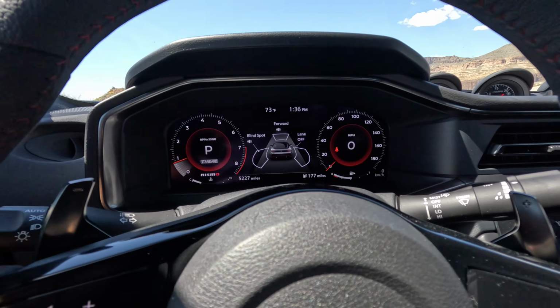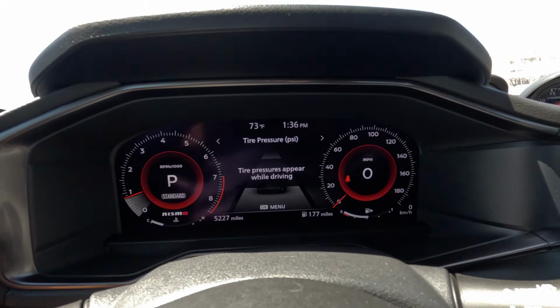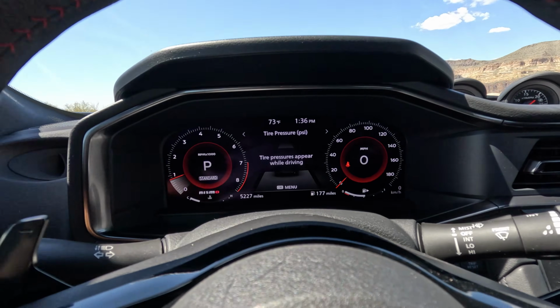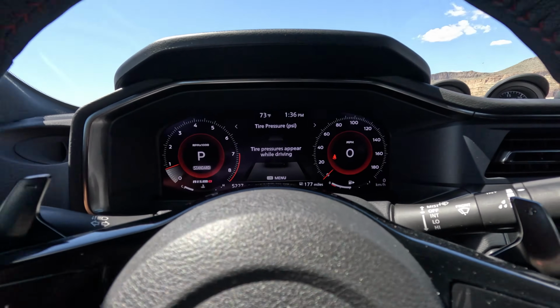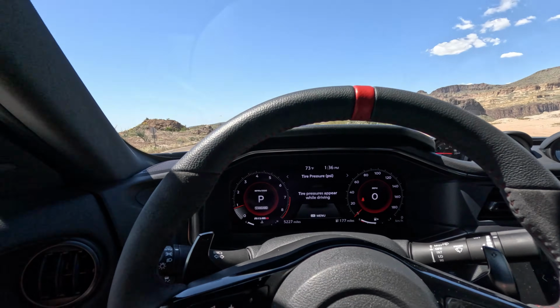So obviously this receives its own digital gauge cluster that even features a little Nismo Z there in the middle of the screen as well. You can see the Nismo red stripe, Nismo branded gauges, all very cool stuff. But that's not where they draw the line for the Nismo goodies. There's actually some optional performance pieces we can find in here as well.